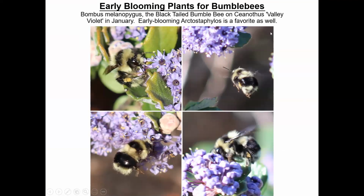Remember, things come out early. These little bumblebees, I love bumblebees. The Bombus melanopygus, the black-tailed bumblebee, loves the Ceanothus valley violet that blooms in January. So we have things that bloom all year round. We're blessed here in California with a cornucopia of things that bloom all the time. You can really get a long bloom season going.